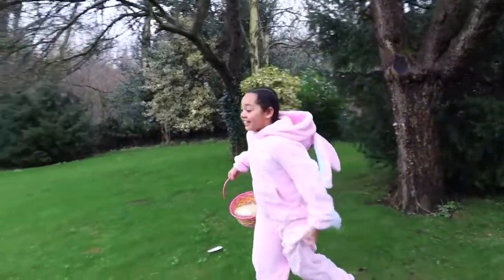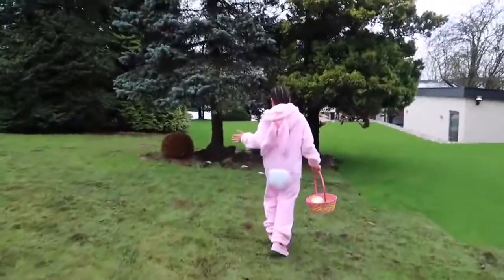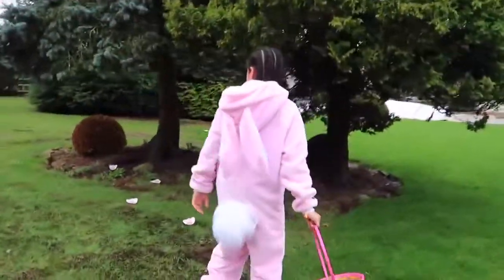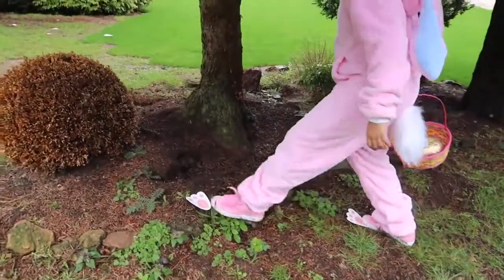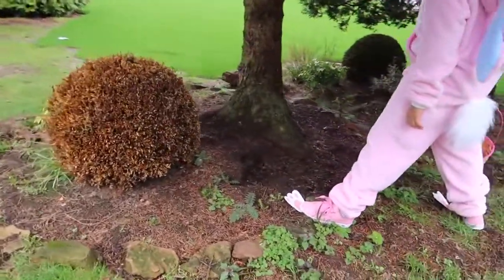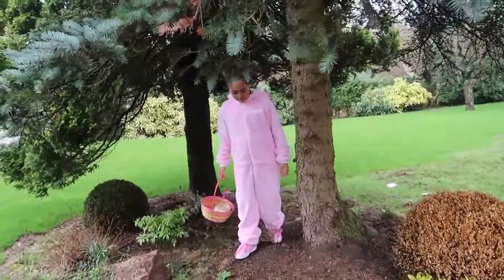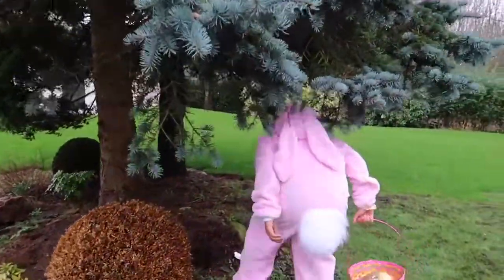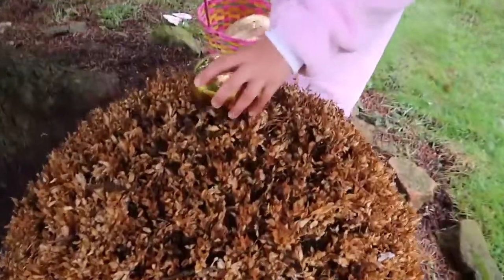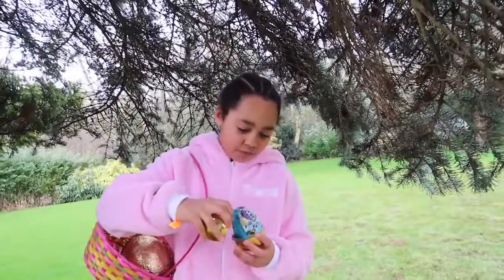Let's go. I see some footprints. Oh, squish, squash, squish, squash. Okay, so you've got the prints again, clues. I'm looking around, keep looking around. Look close, look close. Well, that was a good find, Tiana. Well done. You can open that one. Golden egg. What have you got?